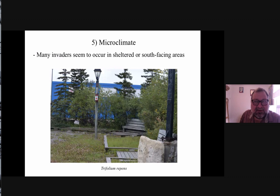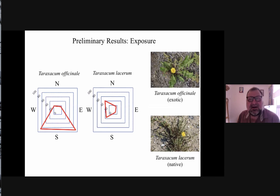Finally, microclimate. As an observation, a lot of these invaders seem to occur in sheltered or south-facing areas. So for example, here's a little town park that's full of white clover, Trifolium repens. There's a little evidence that this may actually be significant.